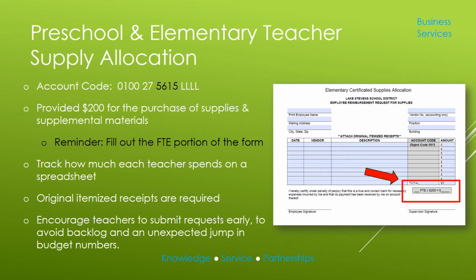It is important to fill out the FTE portion of this form. This is to verify the full-time or part-time status of the teacher and to make sure that the dollars allocated for reimbursement are correct. For example, if the teacher works 0.5 FTE, they would receive $100. It is your responsibility to track how much each teacher spends on a spreadsheet so they don't go over their allocated amount.